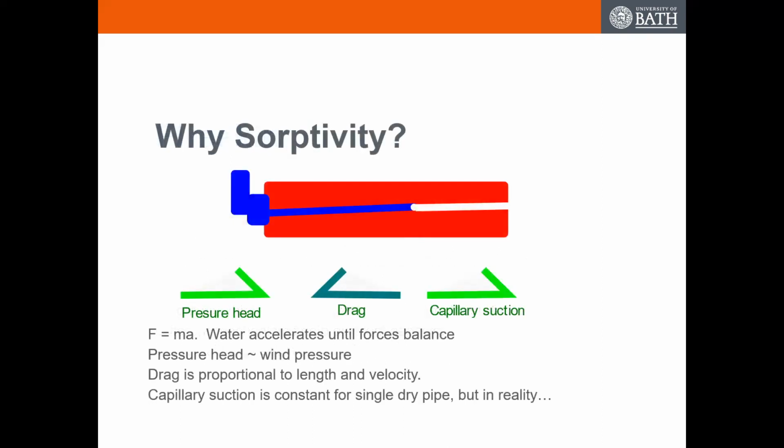Why sorptivity? So sorptivity is again, it's that measure of thirstiness. You've got the pressure head pushing water into the building. So if you've got a strong wind, a driving wind, there is actually something pressing that water in. You have the capillary suction of the pores, and we're talking at very, very fine details here, very small pores, so very strong capillary suction.